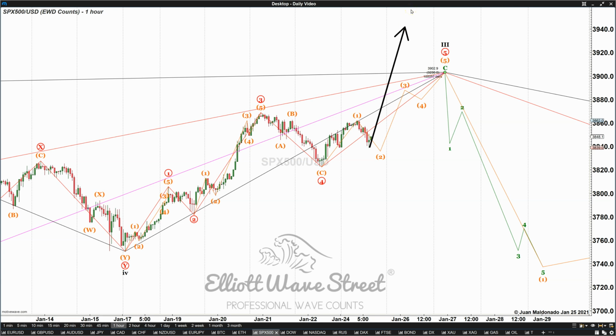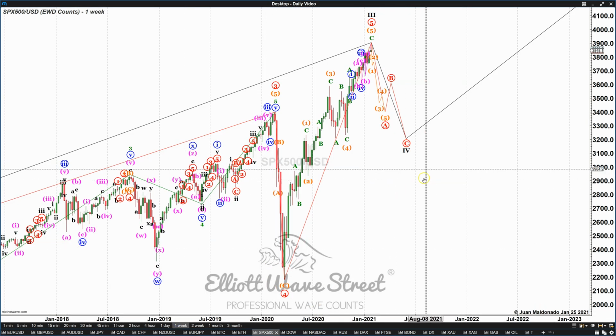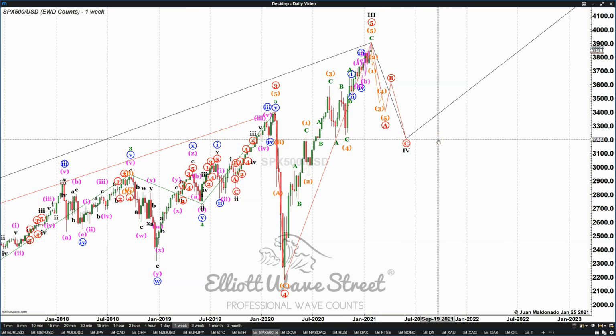The wave 3 could hit the 4,000 area very easily, the wave 3 orange. Why not? That would be great. But if the price fails to make an extension for wave 3 and just continues with a regular 5-wave sequence, right there, we can have a big heads up that the S&P could start its corrective wave. This corrective wave that I'm looking at on the weekly chart, but again, not yet because price needs to move higher first, will go back to the 3,200 area, which is my target, where we have the previous wave 4 orange.